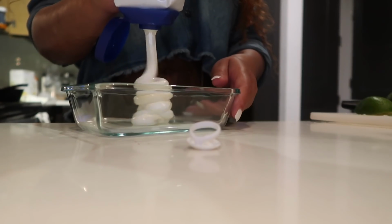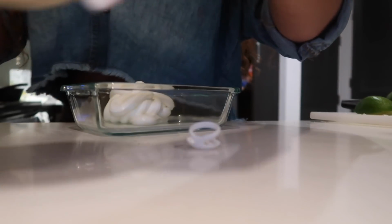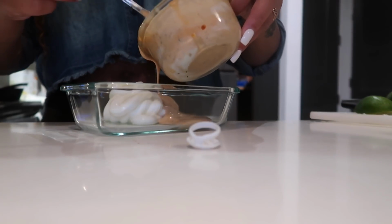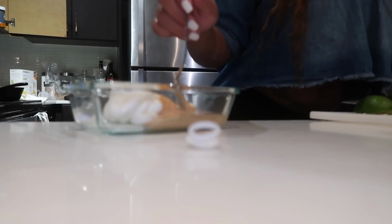Guys, I almost forgot that you definitely need sour cream for this recipe. So what I did was I got another bowl, put some sour cream in there, and then I add the sauce that we already made, and then we're just gonna mix that all together.